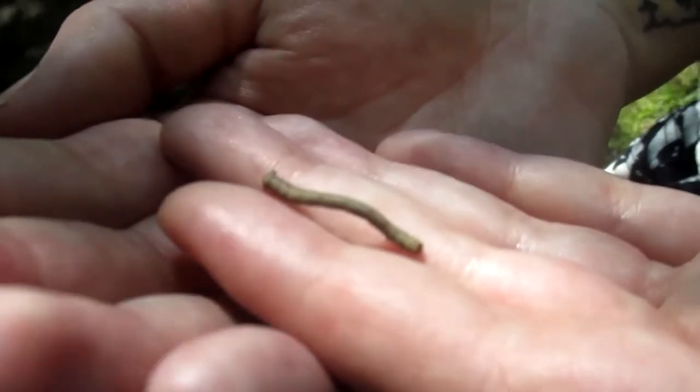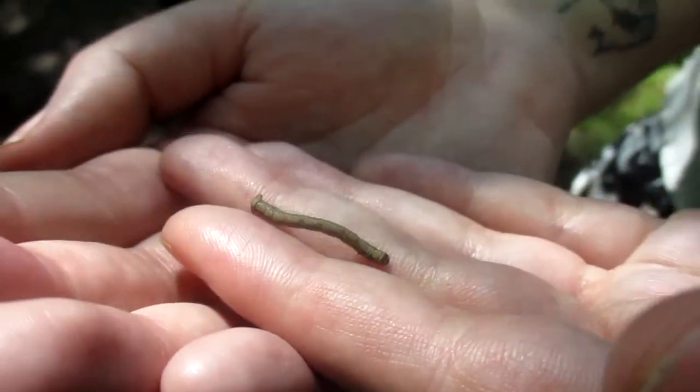Nice little caterpillar. There's something going back within the hedge. Stop now, I'm laughing.